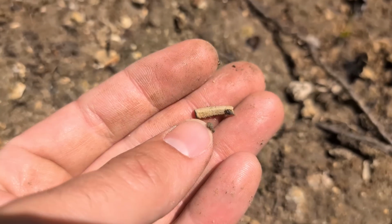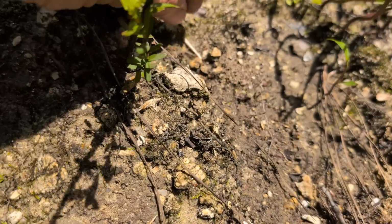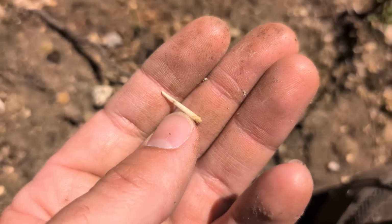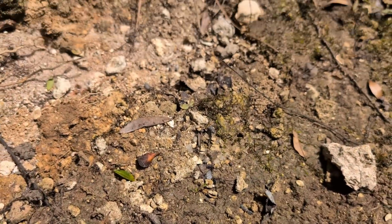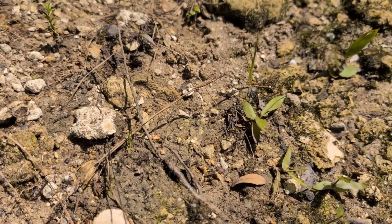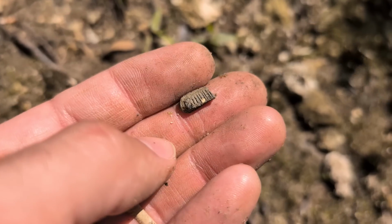Here's a little stingray grinding plate there. Very cool. And a sea urchin spine right there, which is really cool. A lot of neat little marine fossils right here. Oh, there's another ray plate piece right there. Check that out. Very cool.